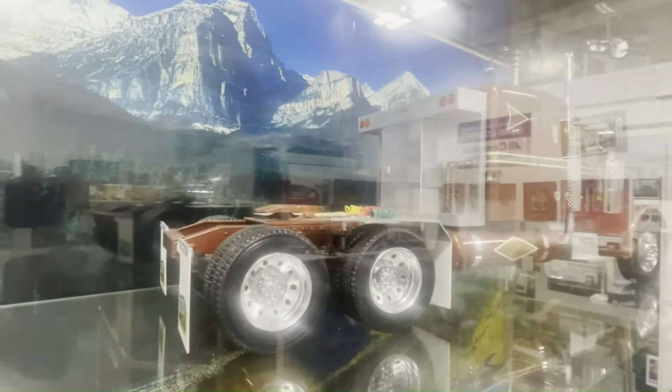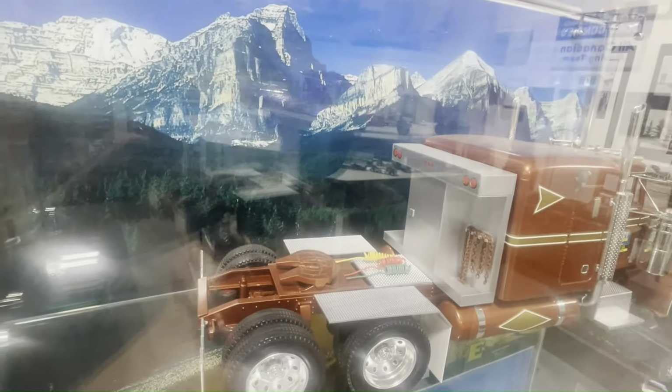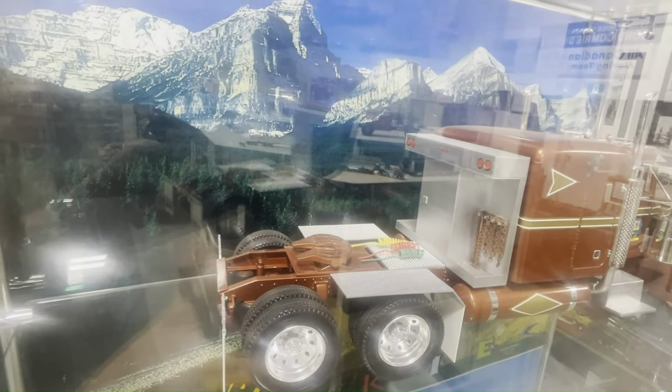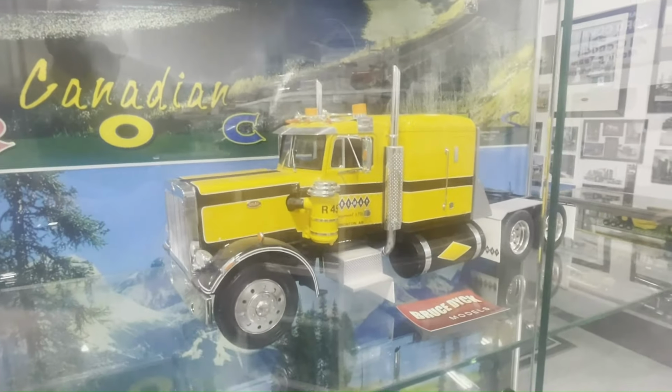He's got a rack on the back. I apologize about the glare. Like I said, I can't really do much about it. But he's got the airlines and everything, the electrical cord, some chains hanging down. Just looks really good. This is another one of his Petes.